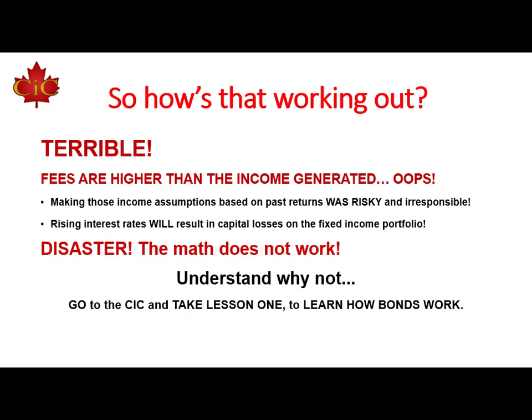Oh my gosh. How's that going to work out? Well, it's not going to work out well at all because the fees are higher than the income generated, and making those income assumptions back when you bought those funds was risky, and it turns out probably irresponsible, because rising interest rates will result in capital losses on the income component of the portfolio, and that's what we're looking down the barrel of. This is a disaster. The math just doesn't work.